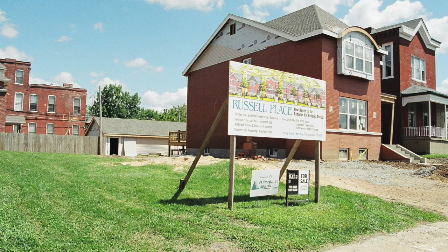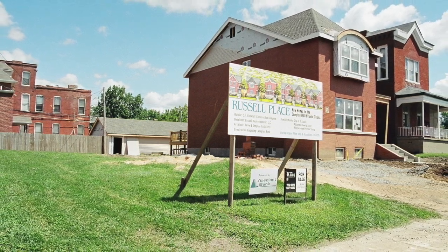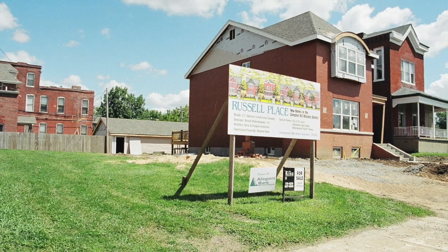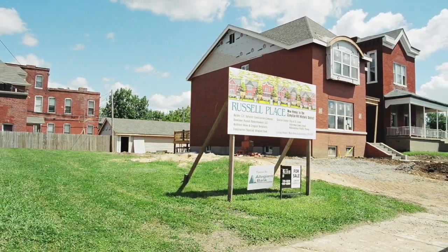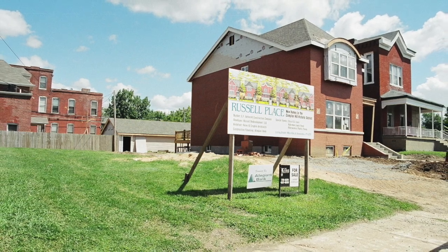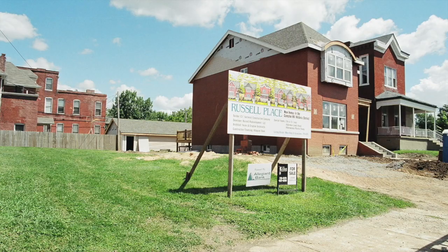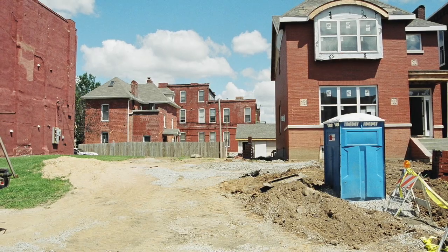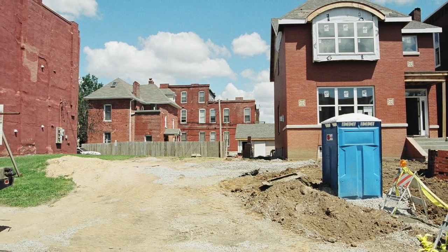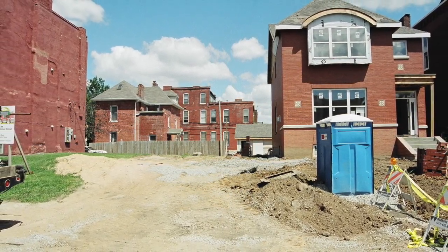The final plan for the project we named Russell Place called for the rehabilitation of the large house at 2815 Russell and its restoration as a single-family home, demolition of the small house at 2817 Russell as well as the gas station, and construction of 6 new homes. 2 of these were to be detached homes to the west of 2815, and 4 would be in 2 duplexes at the east end of the block, including the former gas station site.